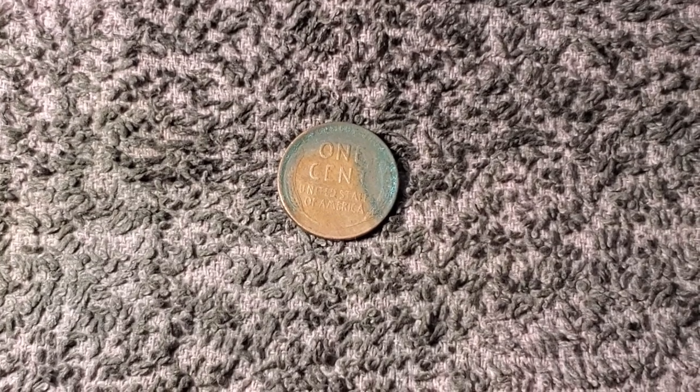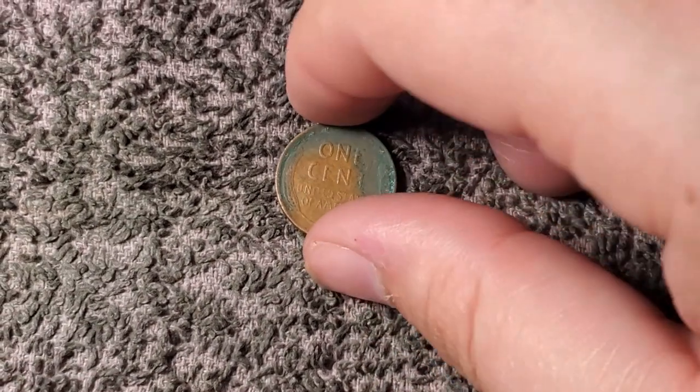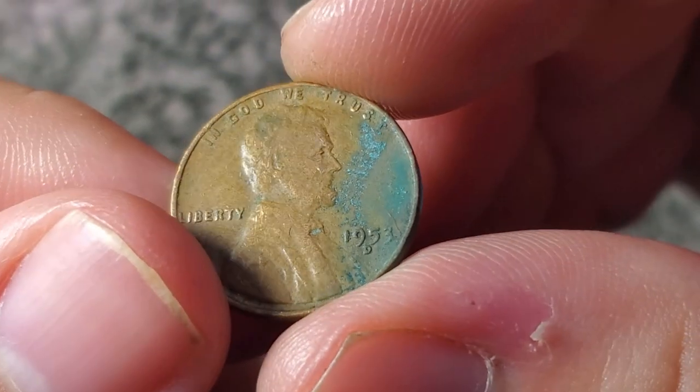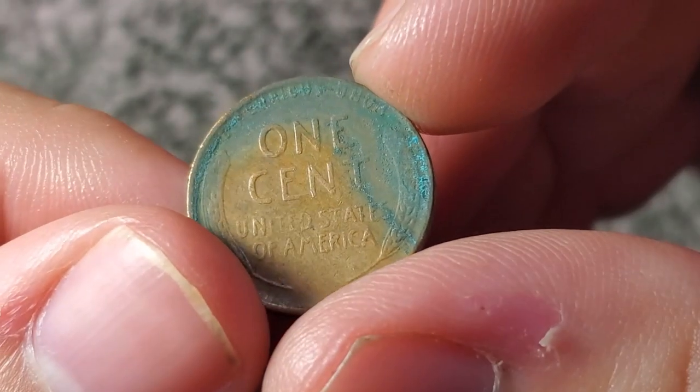So, all right, guys, I'm on roll number 47. I'm obviously still on the first penny box, and I'm really excited. Not because of this wheat penny. I did see the date, and it's got this weird green crap all over it, 1953 Denver. But that is wheat penny number 14.